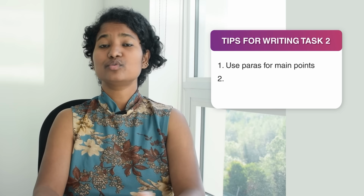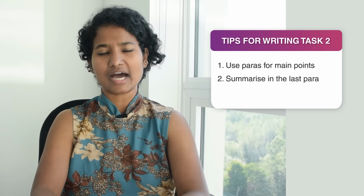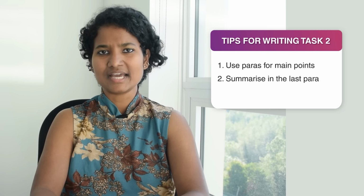Divide the main points of your essay into paragraphs so that it is easy for the examiner to see that you have met all of the asks mentioned in the question. Use the last paragraph to summarize your point of view and connect it to the question asked in the task. In the last example, the writer could have summarized his reasons for believing why shopping is popular and the positive effect it has on the society in 2 to 3 sentences.